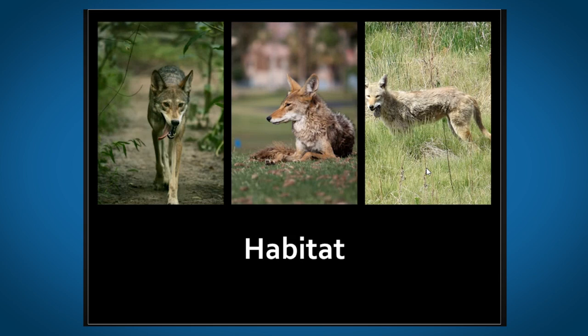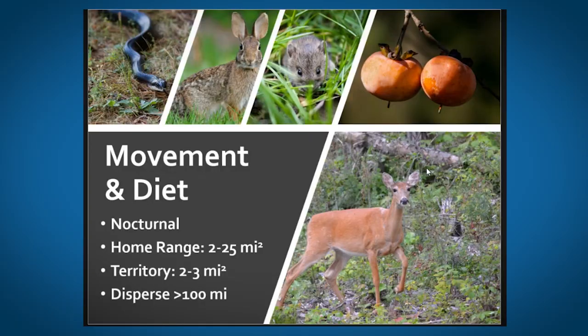Not every animal has done so well as coyotes or raccoons or possums. They kind of get used to our development, but coyotes are definitely one of those that are like, yeah, it's not too bad here, right? Which is why you're all here today, right? And then in terms of their movement and their diet, generally, coyotes are nocturnal. They are really active starting about sunset, like right about now, and then going into the dawn.